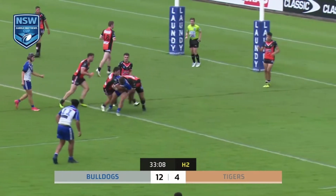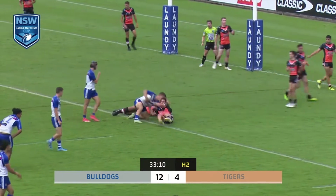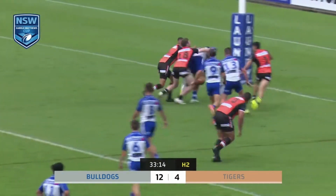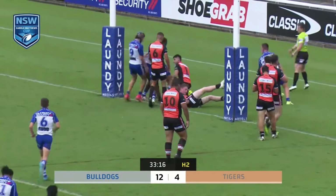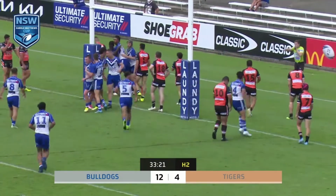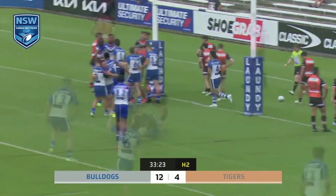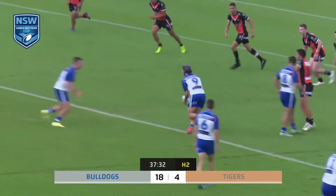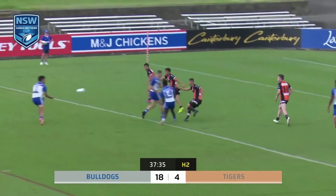Here come the Dogs with Mari. And they are only 10 away. Rajab, flat ball. Here he goes again. Here he goes again, the big man. Fanafel Seve. But they are right under the posts, 10 out with a full set. And the Tigers are defending for their survival in this game.